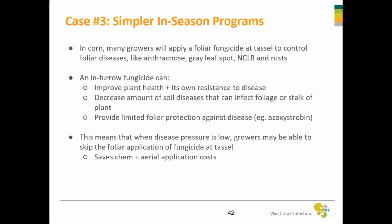Using an in-furrow strobilurin fungicide can increase a plant's resistance to disease by boosting the overall plant health and reducing other stressors. It can also decrease the amount of soil diseases that can infect the leaf tissue or stalk of the plant. And particularly, using xylem-mobile fungicides like azoxystrobin can also provide some limited foliar protection against diseases if the pressure is low.